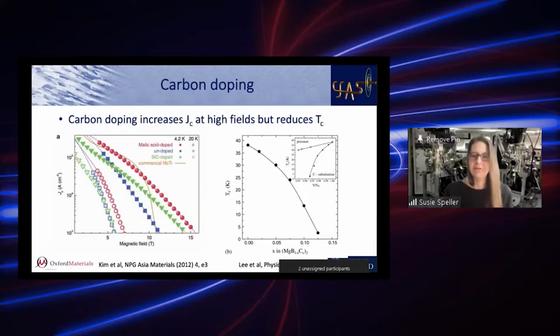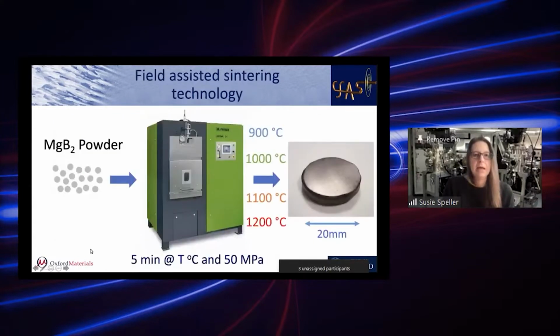But the problem with it is that when you introduce carbon, you also drop Tc. And that's okay if you're operating at 20 Kelvin, so long as you don't go too far. But if you want to operate at 27 Kelvin, we don't have much headroom available for letting the critical temperature drop. So the motivation of our study was to try to look at different ways of improving Jc, but without introducing this reduction in Tc.